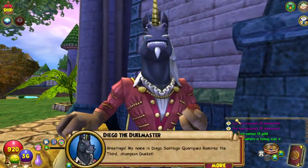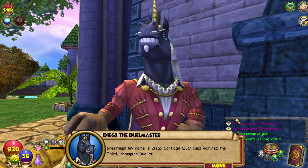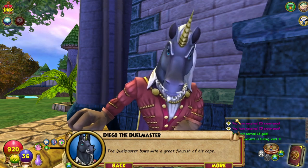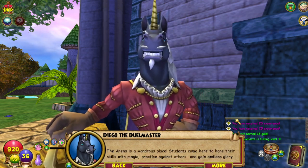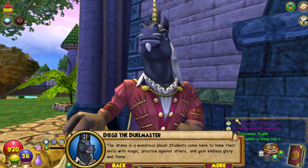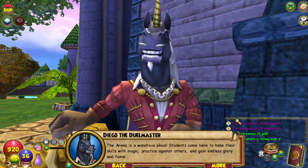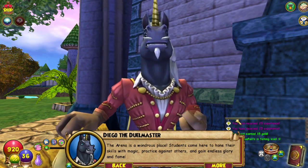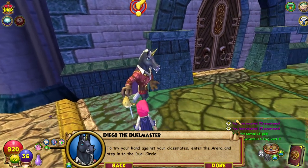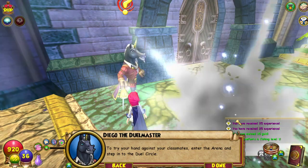My name is Diego Santiago Corriquez Ramirez III, champion duelist. The duel master bows with a great flourish of his cape. The arena is a wondrous place. Students come here to hone their skills with magic, practice against others, and gain endless glory and fame. To try your hand against your classmates, enter the arena and step into the duel circle.